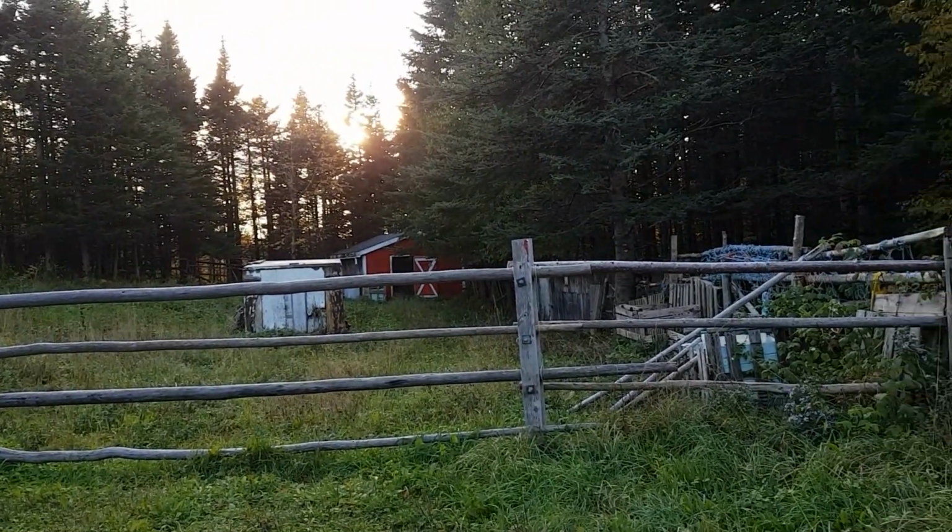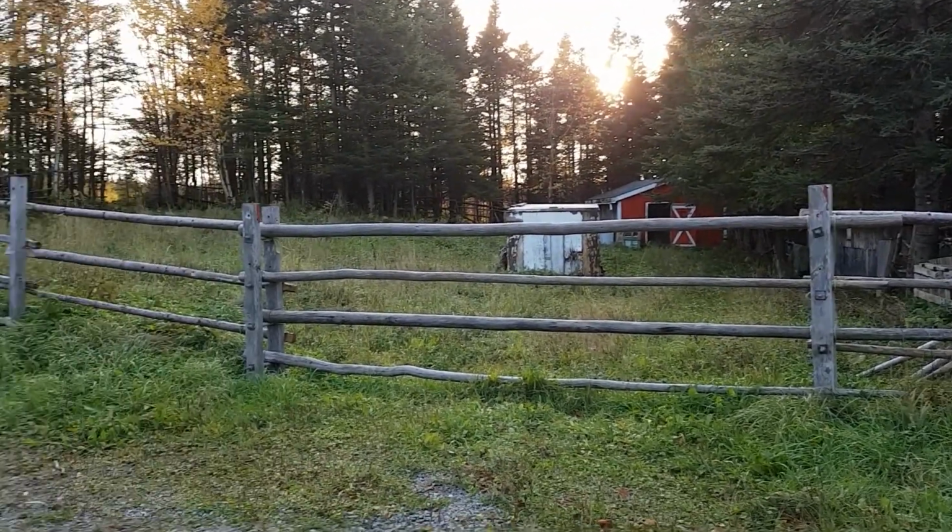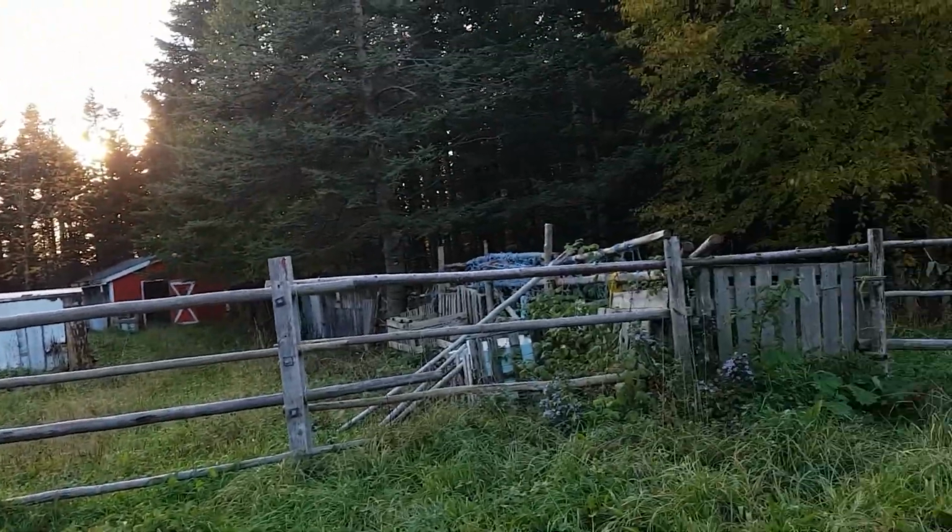This is alongside the road, guys. I guess it used to be a farm. It's all fenced in, but I guess abandoned now.